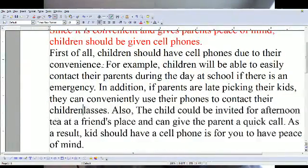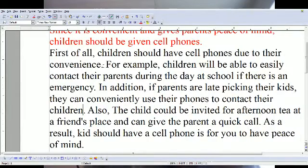Okay, so I think we have this idea. So what I'm doing here, I'm trying to show you how you got to keep things really focused, and that helps you with your topic development for this kind of practice test.